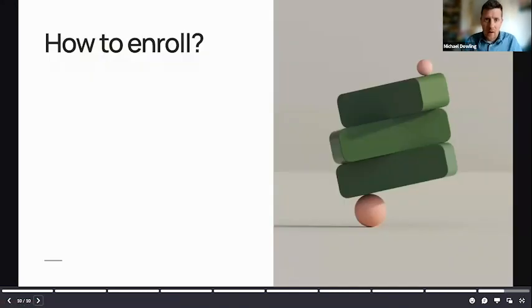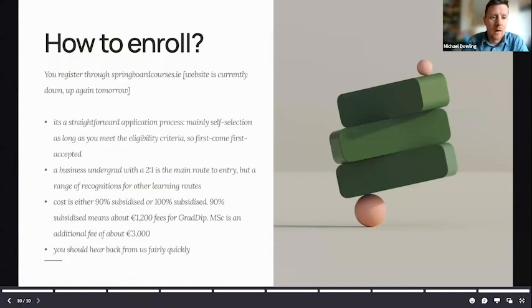And my last slide is saying how to enroll. So there's a website, it's a government website called springboardcourses.ie. The website is down today. It's back up again tomorrow. It's a very simple enrollment process. You go on there, you search for FinTech and DCU, and this course will pop up. And then you just click apply for the course.